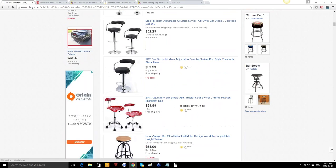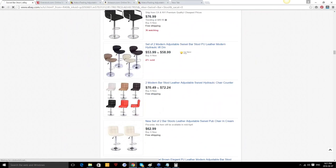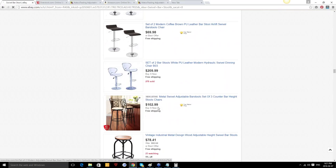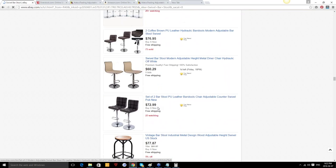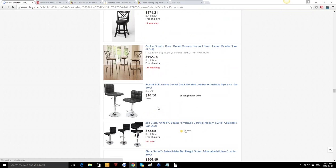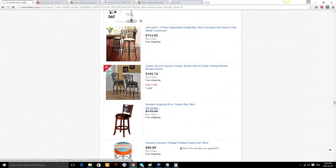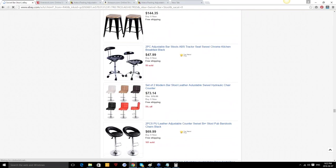Looks like my listing is on the first page. It's a little bit deeper down. I just checked. Where is it? I just saw it. Can't find it now. Thought I saw it.